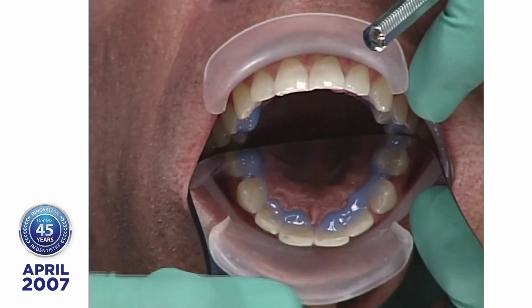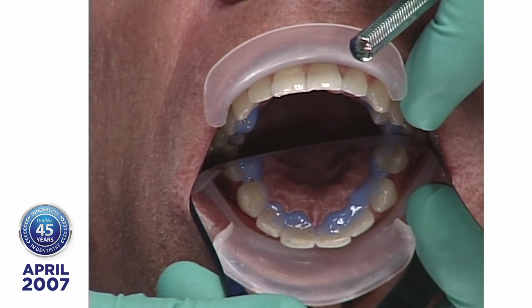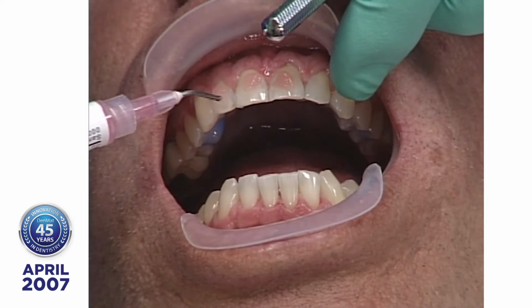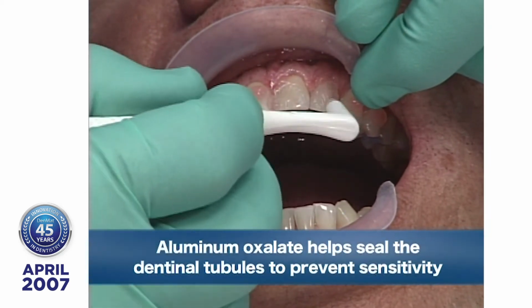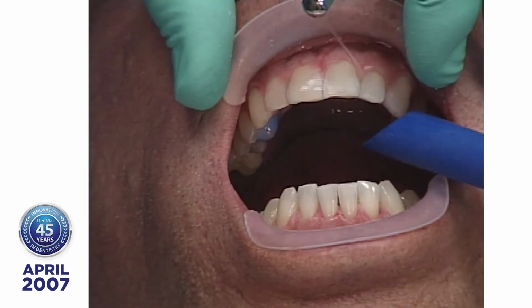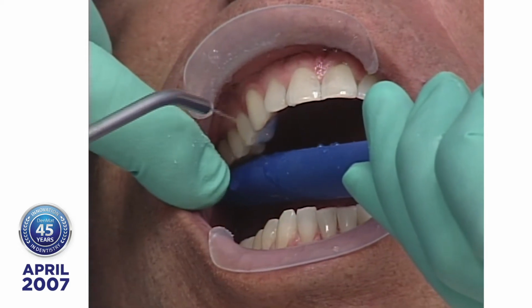And this is what it looks like on the lingual side. So wherever we have that Paynon Dental Dam, we won't have the Ultrabond attaching to the tooth, so it facilitates cleanup really easy. It's all reversible, and I'm taking the Etch N Seal, which is 35% phosphoric acid with aluminum oxalate, and putting that on the teeth to etch the enamel. And if you're using the aluminum oxalate, the Etch N Seal, and you're working on an operative patient, the aluminum oxalate helps seal the dental tubules.